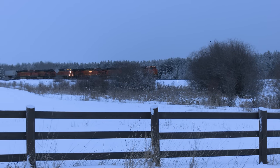The morning dawns gray and cold with the promise of snow in the Rockies. BNSF 8248 leads an eastbound Z train out of Whitefish.